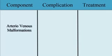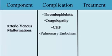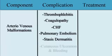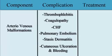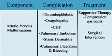Arteriovenous malformation is the component linked to the Weber part of the syndrome and is associated more with thrombophlebitis, coagulopathy, congestive heart failure than hemodynamically significant, as in our case, pulmonary embolism, stasis dermatitis, cutaneous ulceration and bleeding, many of which are present in our case. Supportive therapy in the form of compression garments and surgical intervention in the form of vein ligation, vein resection and, in rare cases, debulking surgery and amputation are advised.